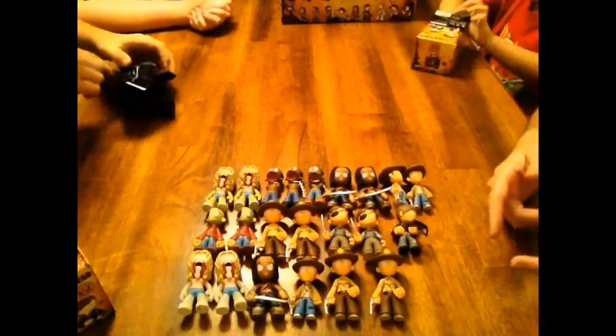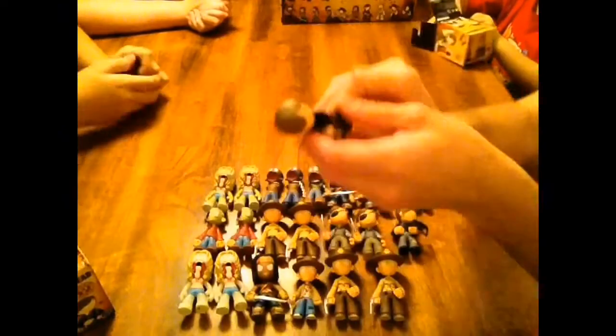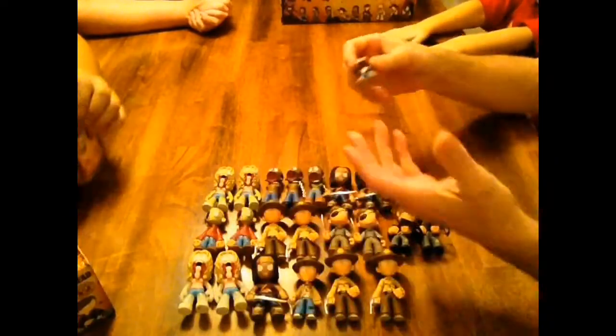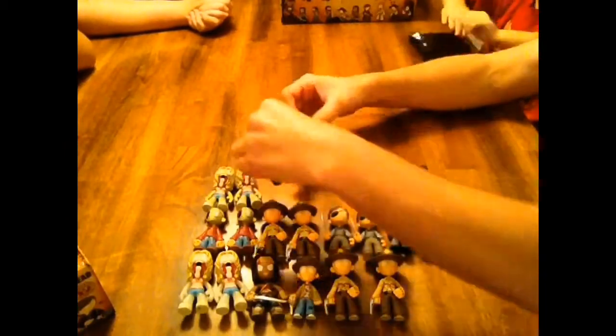Let's see if it pans out and we get the same thing, either another Daryl or another Walker. Same Daryl. Not Bloody Daryl, so we got the same Daryl. Come on, Evan, something good. Our last and final box was the brown shoes walker. So basically we got a set of Michonne and her pets.